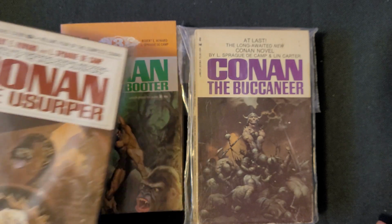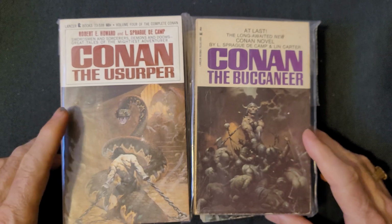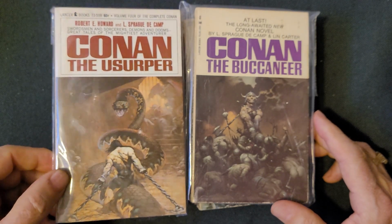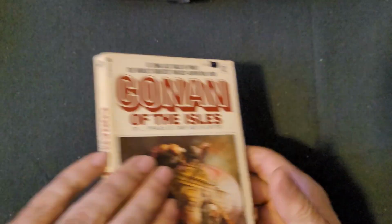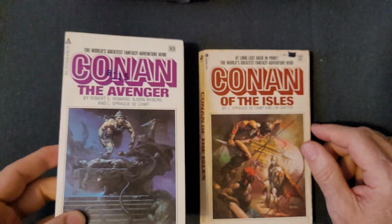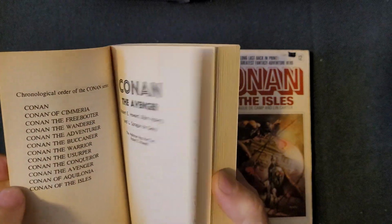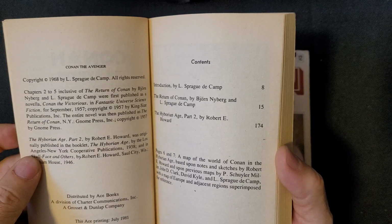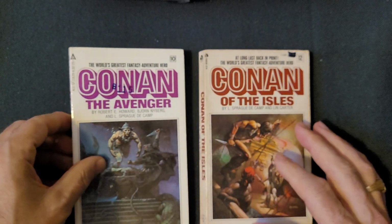This is Conan the Usurper. And these were all eventually reprinted by Ace Books. And I'll show you some of those. This is Conan of the Isles, number 12. This is Conan the Adventurer. This is number 10. Some are numbered, some are not. This is the Ace edition, July 1981, and the original copyrights from 1968 when the Lancers came out.